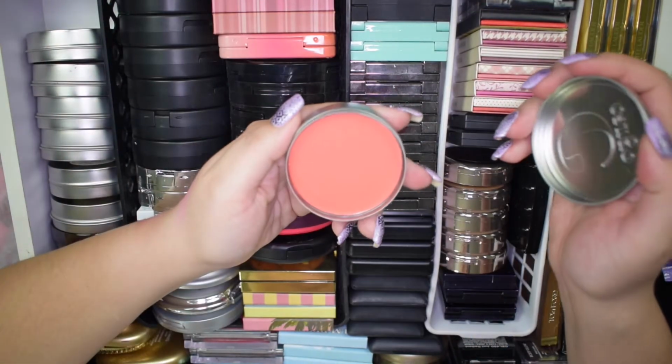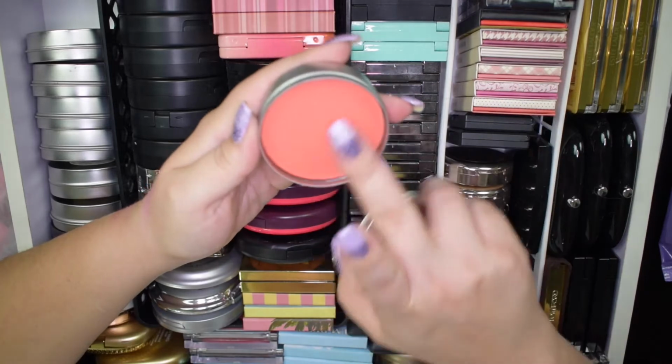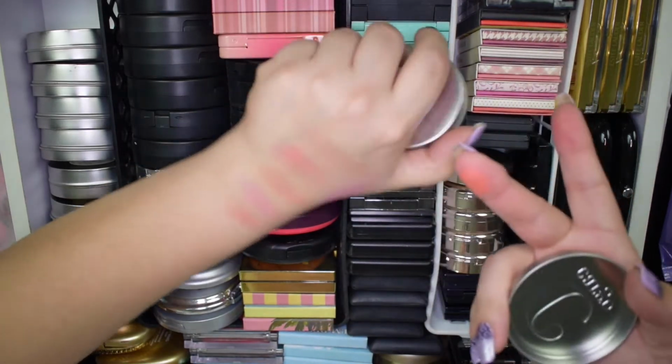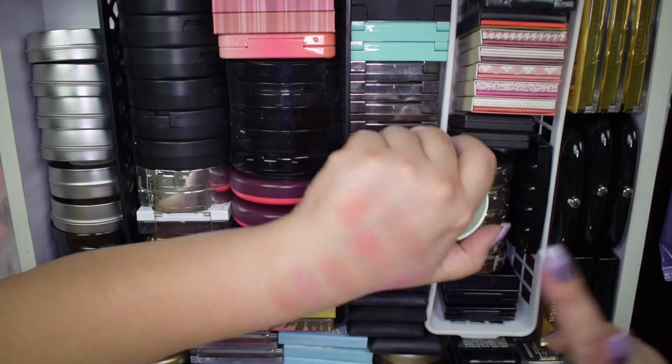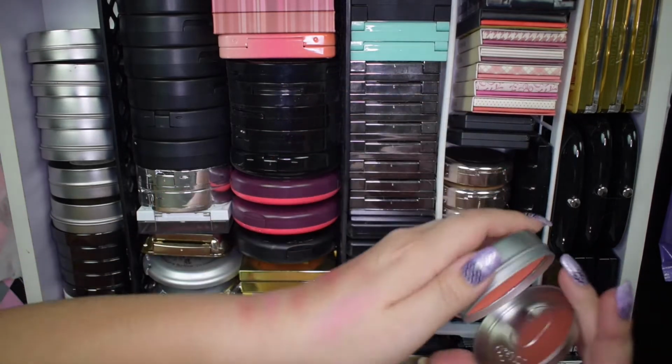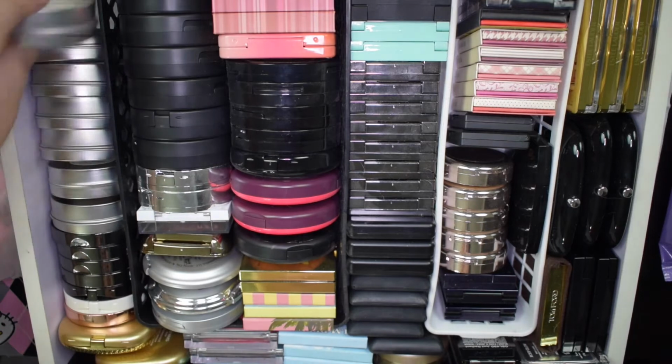And the last one is Laguna, which is another really bright one. You only need a little bit of it and it goes a long way. And it's this corally colored blush there. So that is Laguna.